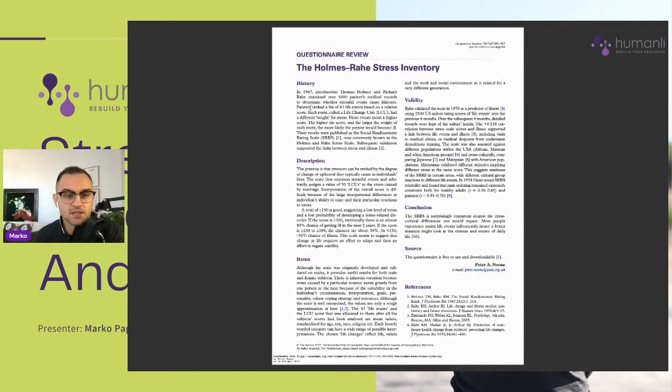The patients ranked a list of 43 life events based on a relative score. Each event was called a life-changing unit and had a different weight for stress. So each of the 43 events had a different measurement or weight of stress, right? More events means a higher score. The higher the score and the larger the weight of each event, the more likely the patient would become ill.